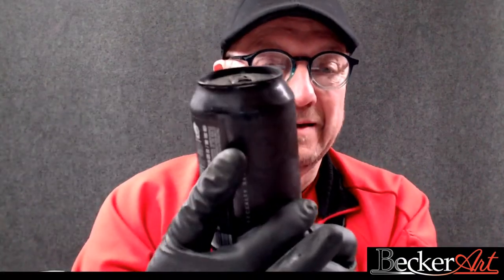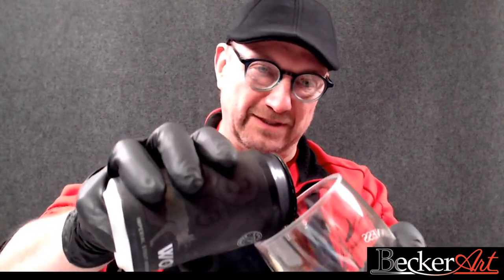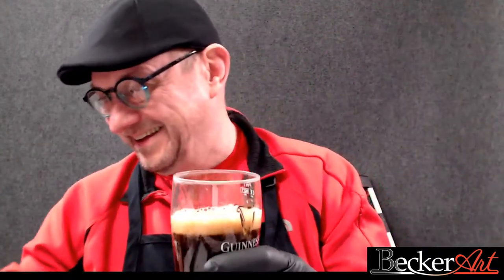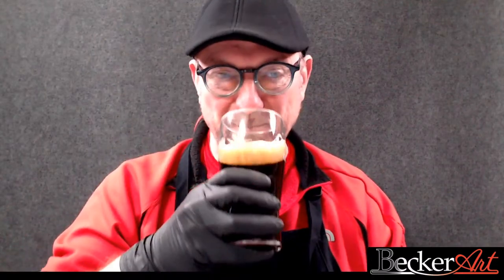All right, let's go see what our beer is today. Our beer today is a Wolf from Three Sheeps Brewing from Sheboygan, Wisconsin, an Imperial Stout aged in bourbon barrels. Ooh, this is pretty hard to see. Let's see what this tastes like. Look at this, really dark. Whoa, that's very dark. So, the Wolf from Three Sheeps Brewing in Sheboygan, Wisconsin. Cheers, everybody, cheers.